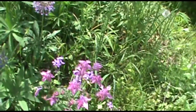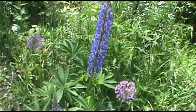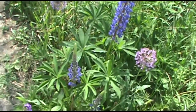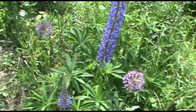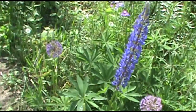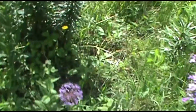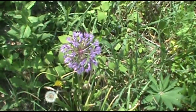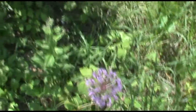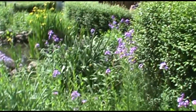Another columbine. This is a lupin. Not so many of those either, and I'm also working on trying to grow more of them. The little round poofy things are alliums. They are a member of the onion family. If you cut an allium stem, you will smell onions, which is interesting. Essentially, it's like a great big chive.